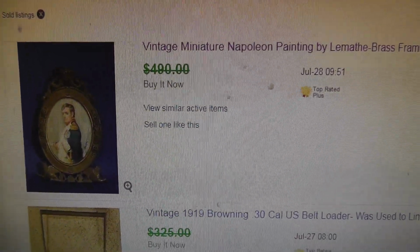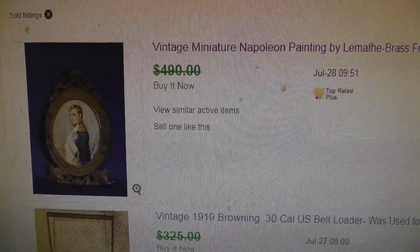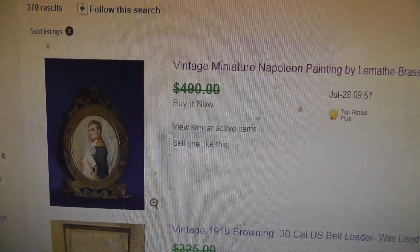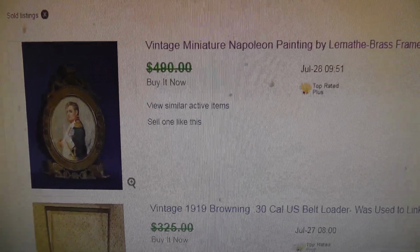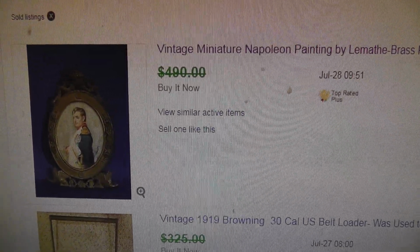First up is this Napoleon painting. Really cool piece. Picked this up before I even started doing sales. Kept it in a china cabinet, and one day I looked at it and thought, you know, time for it to move on. I think I paid like $4 for this thing.